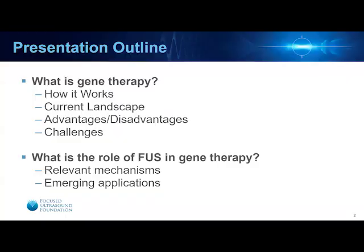In this talk, I will first introduce the concept of gene therapy, overviewing how it works, how it has advanced to date, advantages and disadvantages, as well as outstanding challenges. After that, I will introduce focused ultrasound technology and how it's poised to play a role in gene therapy. And finally, I'll close the talk with an overview of a few applications for focused ultrasound-mediated gene therapy.